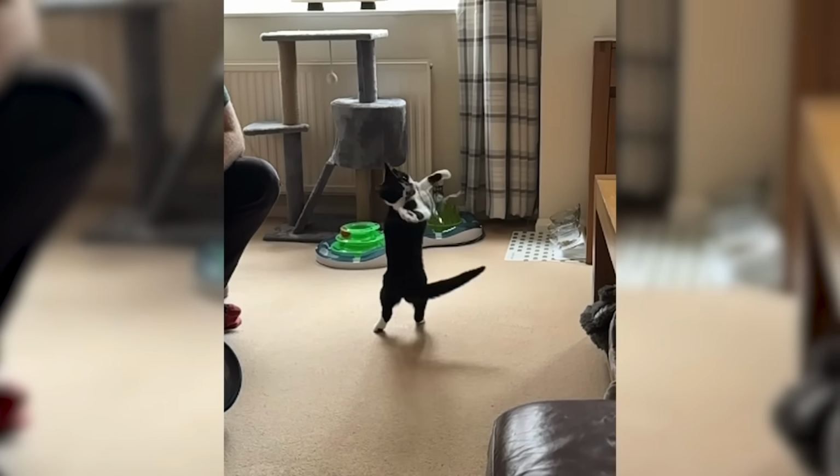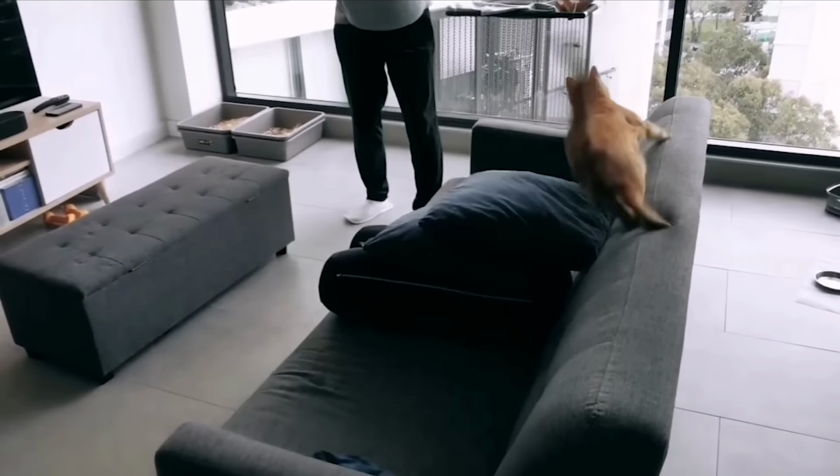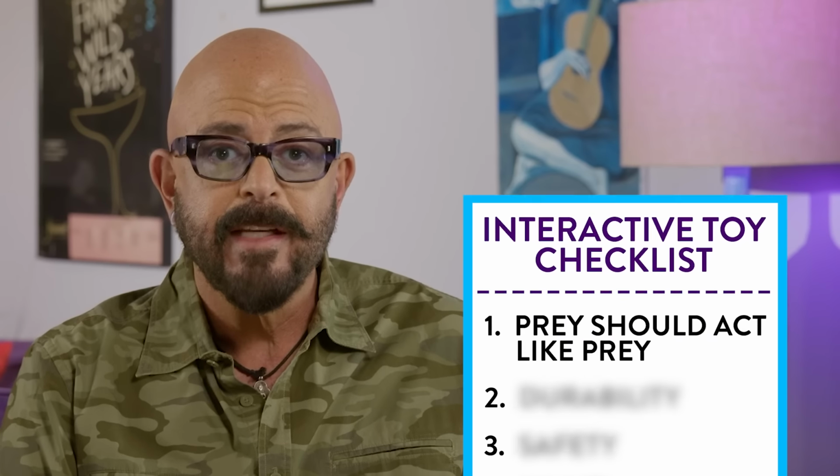Do you act like a bird? Do you act like a snake? Do you act like a bug? I mean, think about your cat with the little stuffed mice. Bat, bat, bat, bat. Well, it's not doing anything. And under the fridge. That's what we're looking for here. Prey acts like prey.